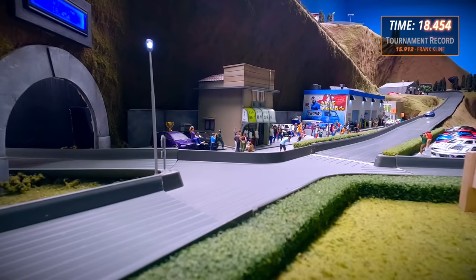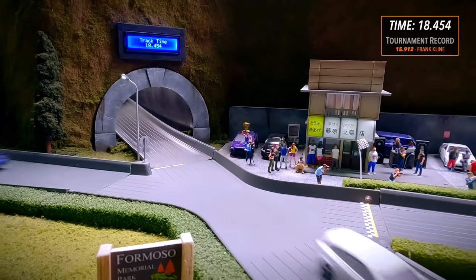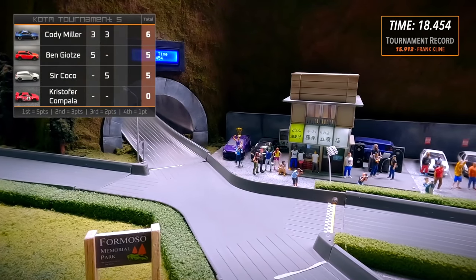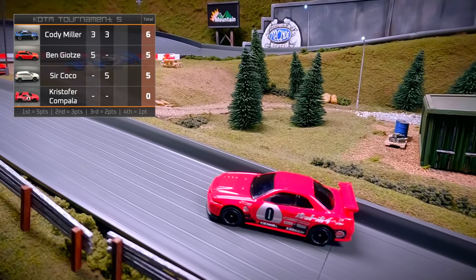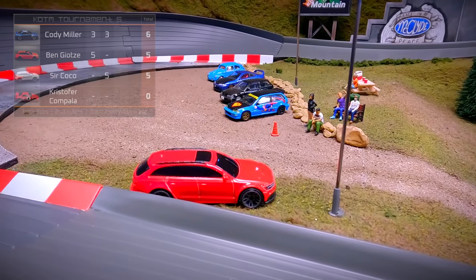It appears Coco and Cody Miller are the only two drivers left. Sir Coco takes the win with a time of 18.454 seconds. Cody comes in second. Ben gets a DNF, so that will push Cody Miller to the top of the scoreboard. It looks like Ben drove off the road.